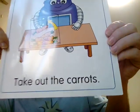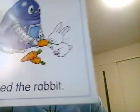Okay. And then here we have, if kids don't get it, I'll do like this. And they'll guess, this is a carrot, right? So the word should be take out the carrots. Take out the carrots. And here we have the carrot now. And again, if they don't get it, I'll do like that. Okay, feed the rabbit.